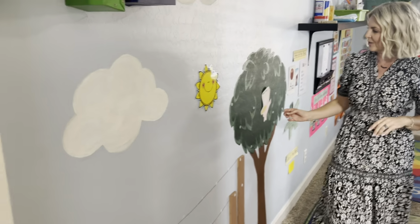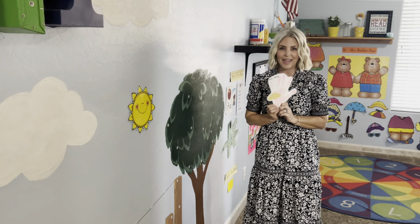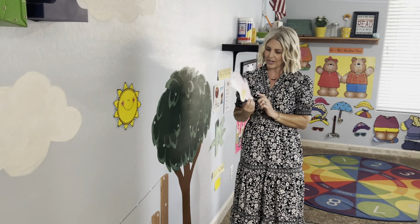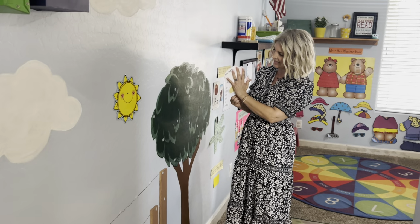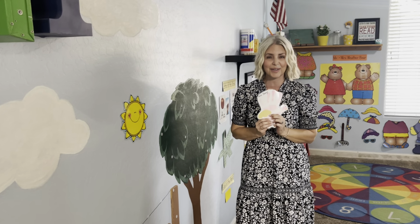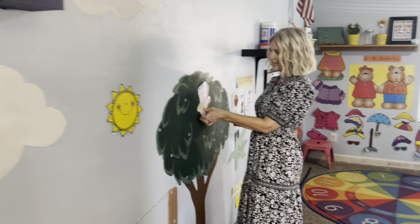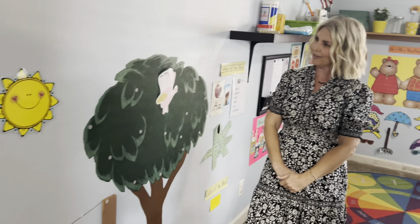And then here's the preschool room on our first day of preschool. We're gonna make little birds out of your handprint. Can you see? This is Miss Jenny's handprint. My bird is gonna be a little bit bigger than your bird because my hand's a little bigger. So right now, look how lonely my bird looks in the tree, all by itself.